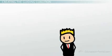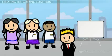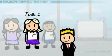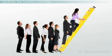Managers who are tasked with introducing and managing the change process need to create the guiding coalition by selecting and recruiting a team of individuals who will be capable of carrying out the change. Such individuals might be chosen for their authority, level of expertise, resources, knowledge, or skills. The manager will then need to identify who will be responsible for what during the change process. The goal is to have a good mix of people so that any weakness in team members can be offset by the strengths of others. It is also recommended that managers work on team building to strengthen the guiding coalition as a unit.